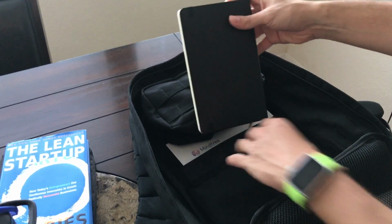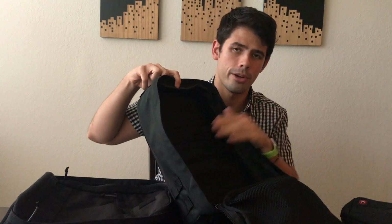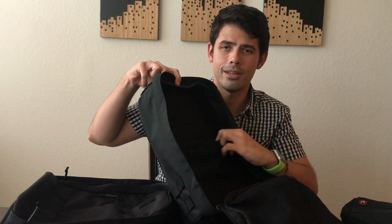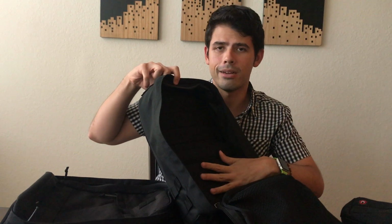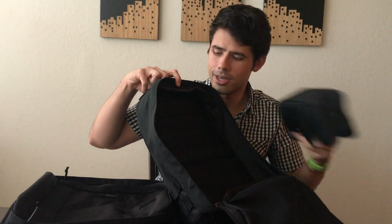So I have just a folder for my documents here, and then I also have just a Moleskine notebook. And that stretches out, and it's really a nice pocket to just keep your thinner items still. You can actually put a tablet in here as well. Probably it's not super padded, but it'll keep it there. But the problem is if you have the pouch attached, it's really hard to reach in and pull things out of this pocket without bending them or having to just kind of muscle it out. It doesn't come out smoothly when this pouch is attached, so that's something to keep in mind.